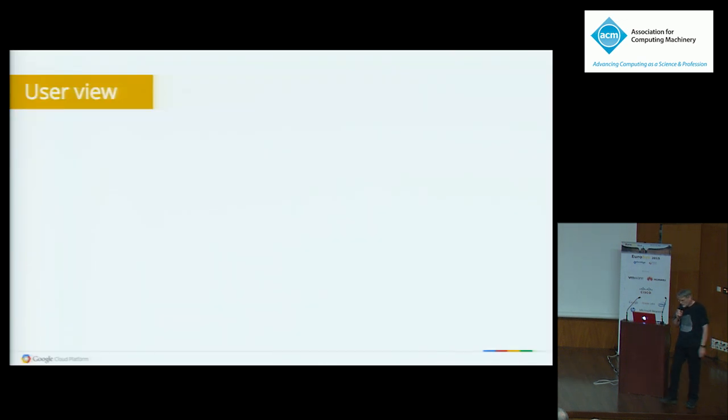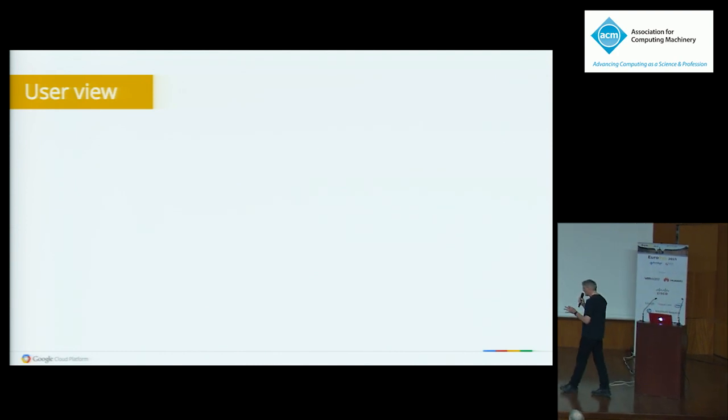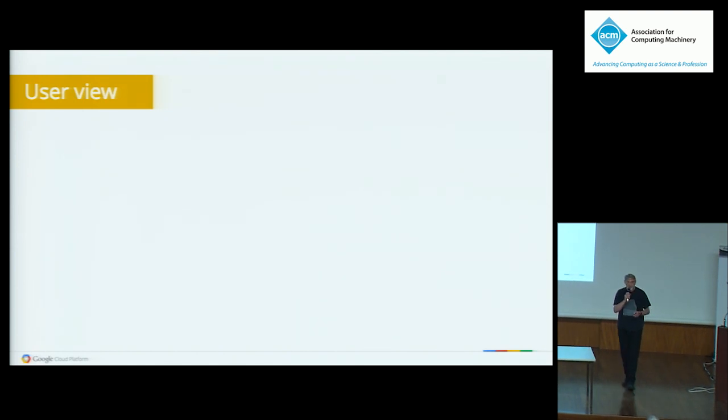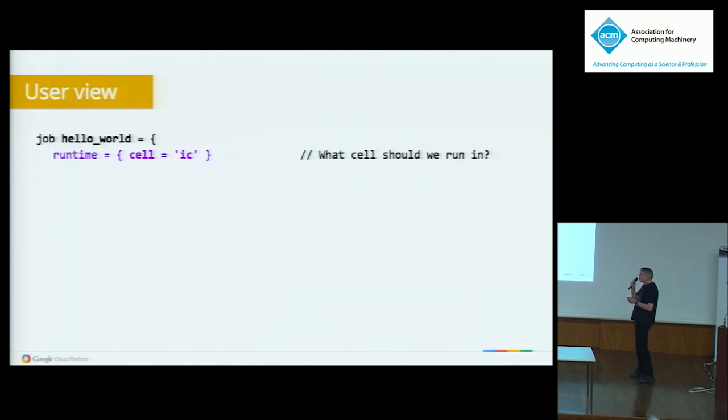So I cast around for an example application that would demonstrate the degree of sophistication, complexity and nuance of the software that we write internally, and I came across Hello World. This is what you have to do if you're a developer and you want to start up Hello World on one of those clusters internally. First of all, you have to say a job name. You give a job as a set of tasks, all of which are the same, and you have to say where you want to run it.